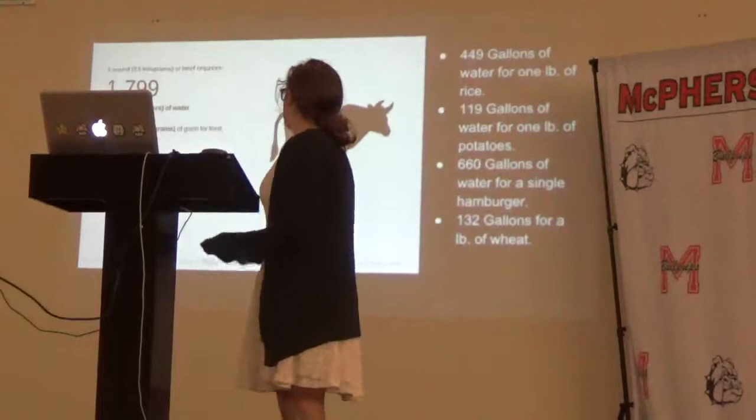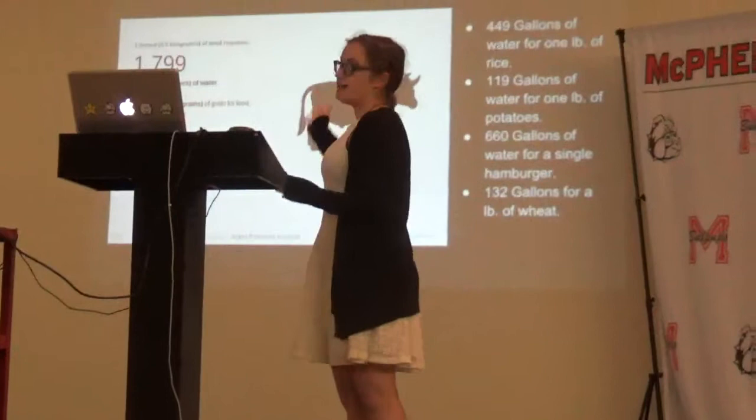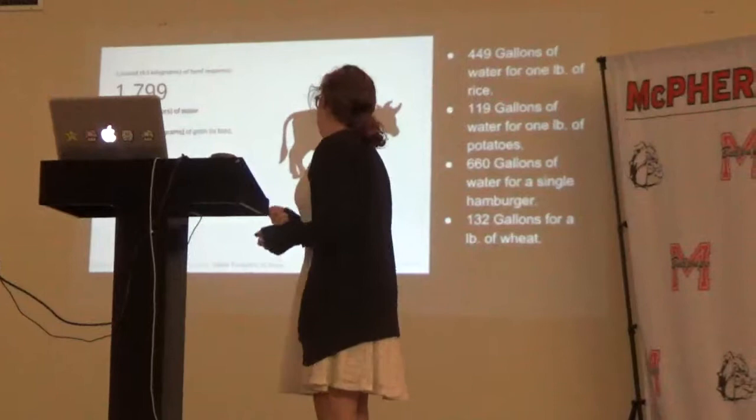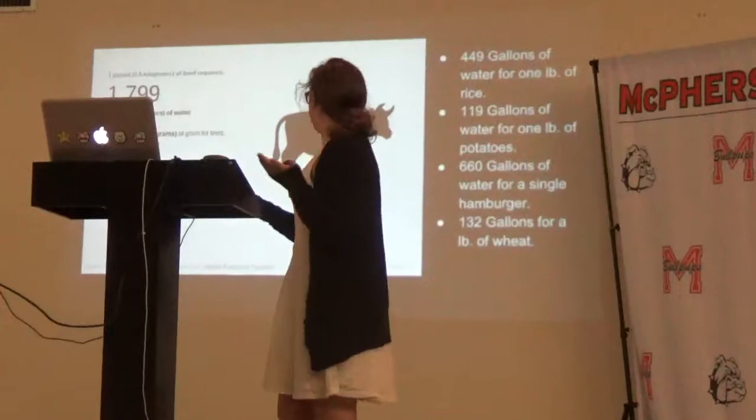As I mentioned before, 1 pound of beef requires 1,799 gallons of water to make, and that kind of breaks it down up here. That's for feed, for the land that needs to be watered to feed them, and processing and transportation. It takes 449 gallons for rice, 119 for potatoes, 660 gallons for a single basic hamburger, and then 132 gallons for wheat, which is probably the best option.